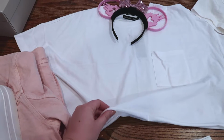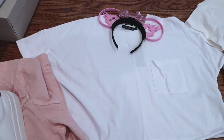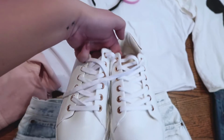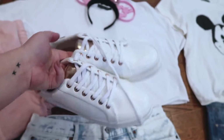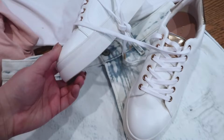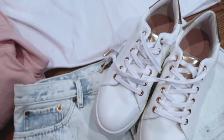This thing is so soft. I love it. I'm so tempted to go back and get it in the other two colors because it's so nice. For shoes, I'm thinking about wearing these little tennis shoes by Topshop. These are the candy tennis shoes in the rose gold. I really tried to get the leopard ones, but actually I'm really happy I got the white and rose gold because I think they'll match with a lot more and they're really cute.